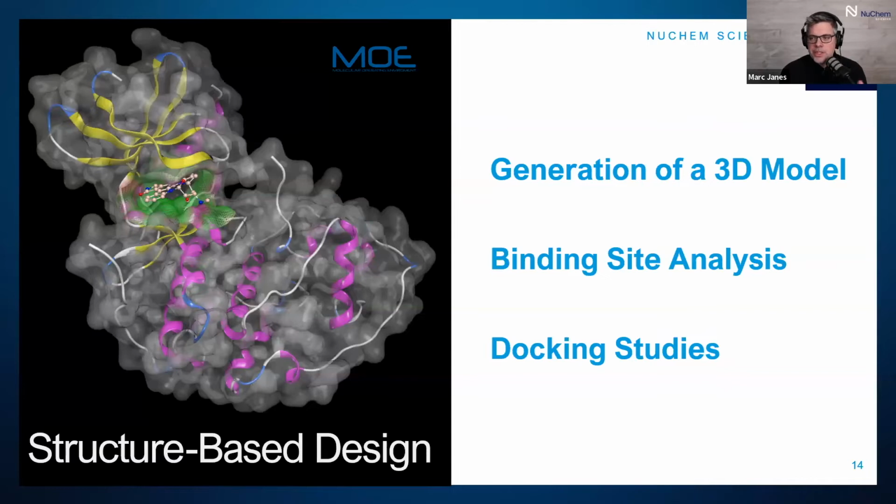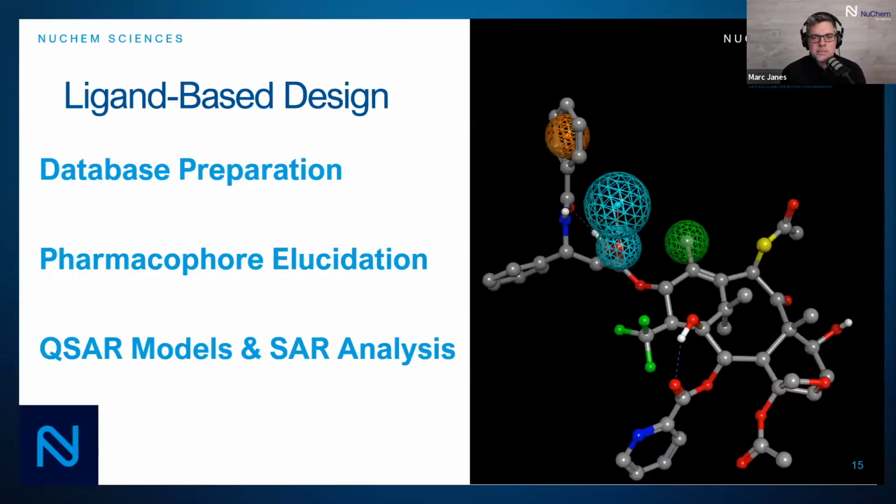So it wouldn't be computational without a structure-based design as well. So of course, generating of 3D models, binding site analysis, and docking studies are done on a regular basis. Ligand-based design is also one of the aspects that we focus on when structure-based isn't always possible. So database preparation, pharmacophore elucidation, and looking into the QSAR models. And of course, the name of the game is to establish SAR through SAR analysis.